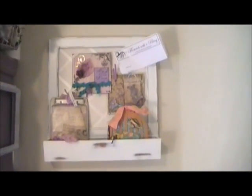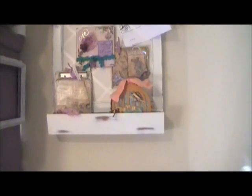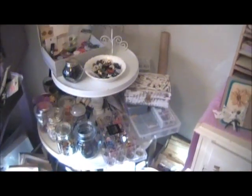Okay, and moving on. This on my wall is another item I picked up at a thrift shop. I just painted it white and sanded it and distressed it a little bit. It holds some of my projects that I've worked on, and I like to hang on to. And this is a 2-tier tray. Sorry, I've got a squeaky floor here.